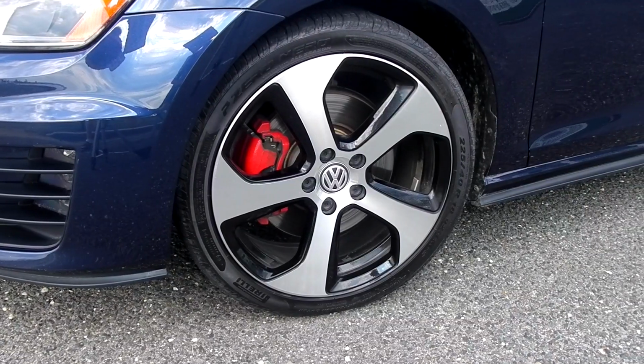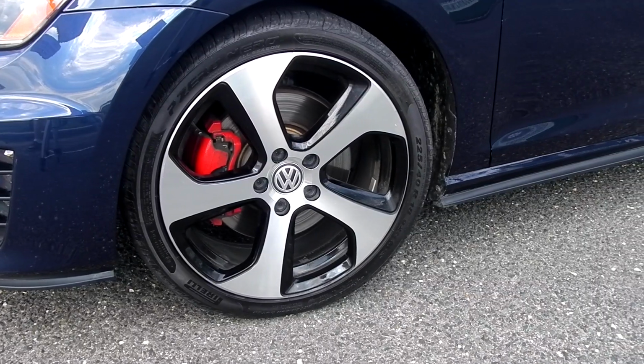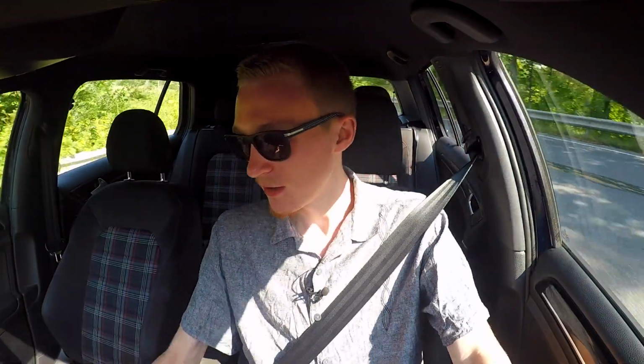Another thing that really makes this car pop, and I don't think this car would be the type of car that it is without them, are the wheels. This would not be a GTI if it didn't have those 18-inch wheels with that pattern that is so quintessential. I love the black accents, the inlays on the alloy. They look absolutely amazing.